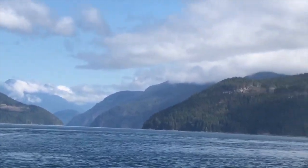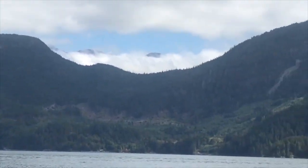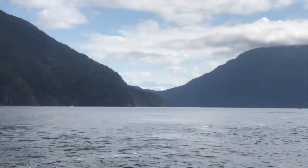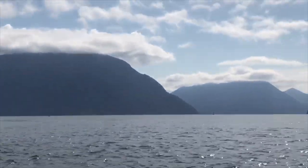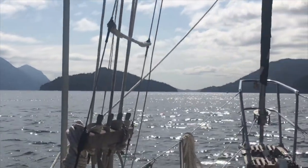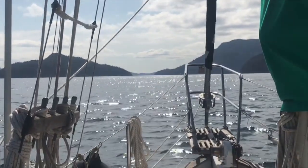Good afternoon. We are headed to an inlet called Von Dollop Inlet, headed back down into Desolation Sound area, hence all the pretty mountains again. Anyway, it's a beautiful day. I hope y'all are having a great Labor Day weekend.